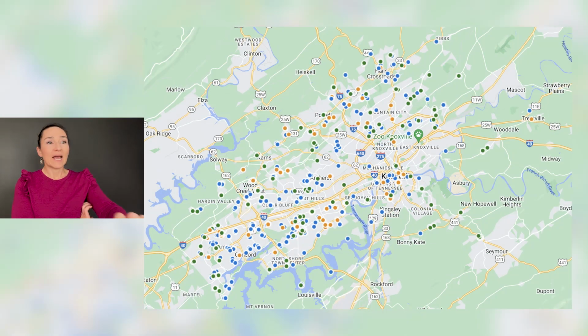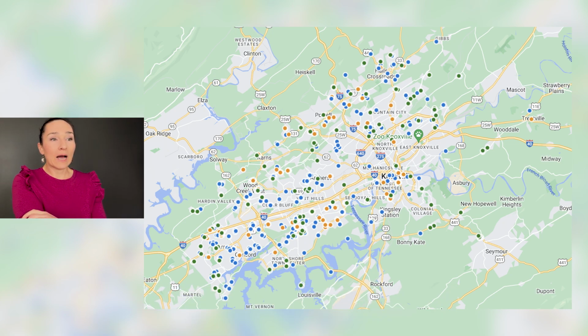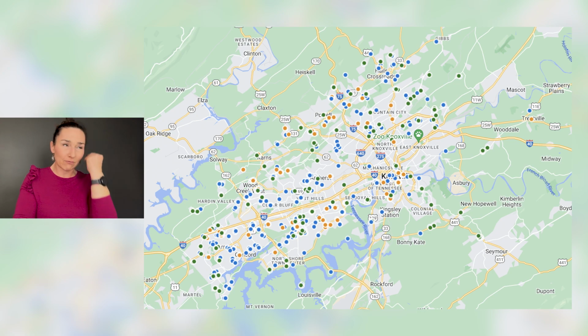What about HOAs that do lawn care? Now, let me point something out to you. When we talked about houses that are townhouses or condos, we would assume that most of those have lawn care. 14% of the market are townhouses or condos. 10% provide lawn care. So 10% of overall listings have lawn care. So it's more likely that you could find a townhouse that might not necessarily have lawn care. So check your HOA, check what it is.